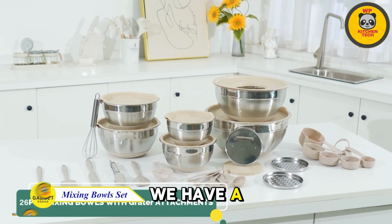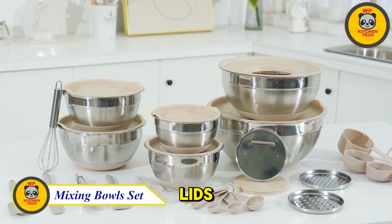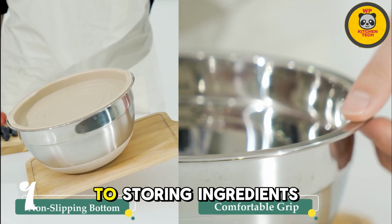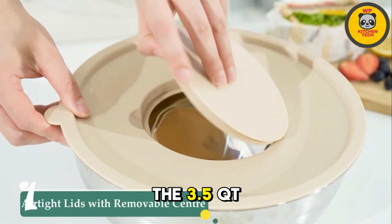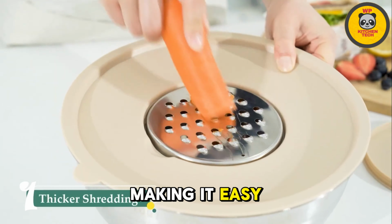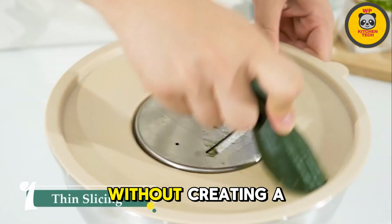First up, we have a fantastic mixing bowl set with airtight lids and 3 grater attachments. These airtight lids are a game changer when it comes to storing ingredients and leftovers. The 3.5 QT bowl even has a removable lid inside the main lid, making it easy to add contents or pair it with your blender without creating a mess.